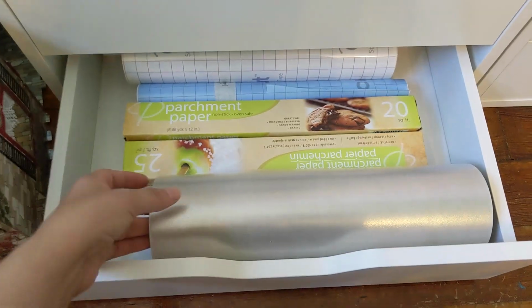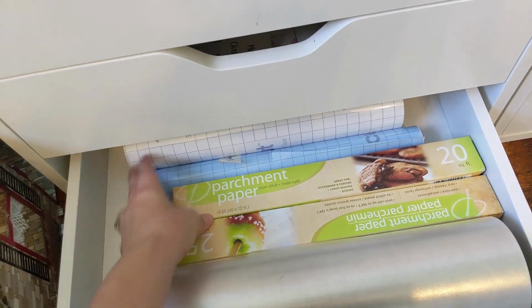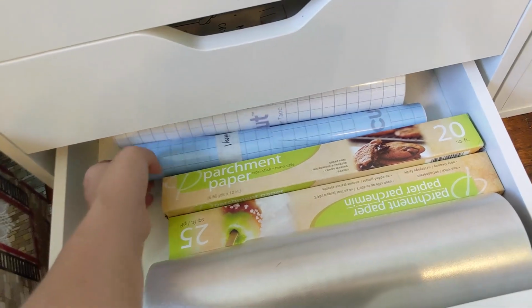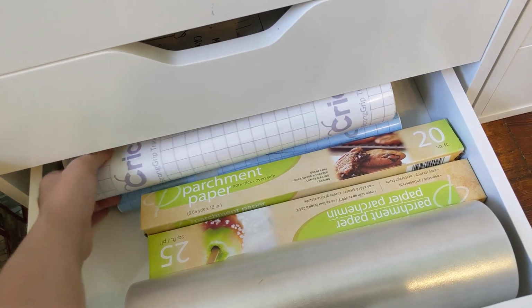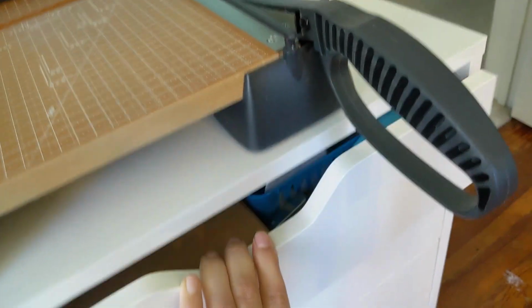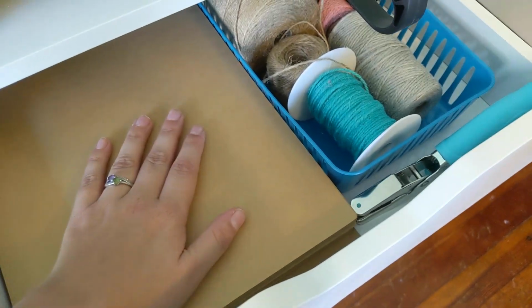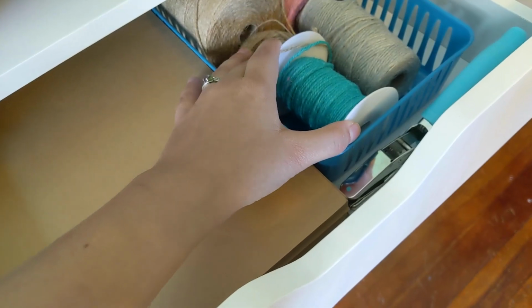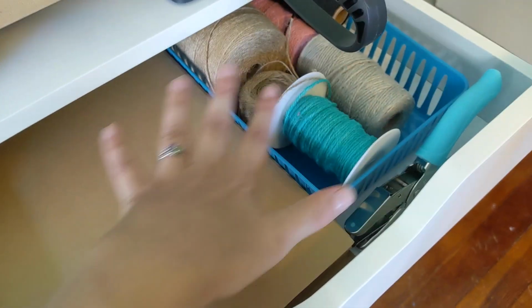Okay, so anyways, this is my transfer tape, and then I use the parchment paper when I do iron-on stuff, and then I haven't used this stuff in a while. This is the stencil vinyl, and then some transfer tape. But I really like this transfer tape. The second one is all kinds of paper on this side. So this is my craft cardstock that I use for the wedding booklets. I use all these different colored twines, and then also this hole punch. So this is all for making the wedding booklets for my Etsy shop.